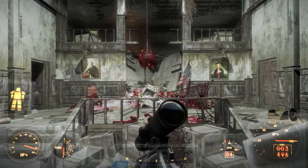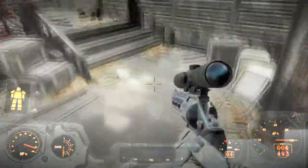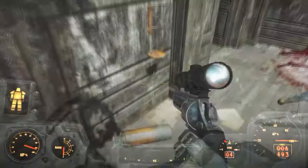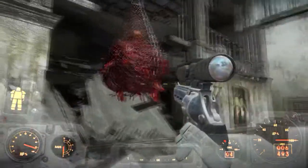Alright, let's come in here and see what's going on. Oh, what a mess. Such disarray, I wouldn't know where to begin if I had to clean up this mess. Well, that would probably be because of the super mutants which seem to be inhabiting this place. And it looks like they picked these people clean.